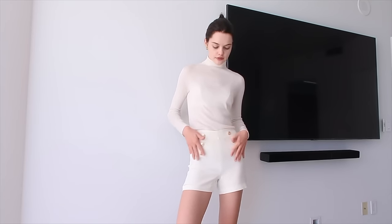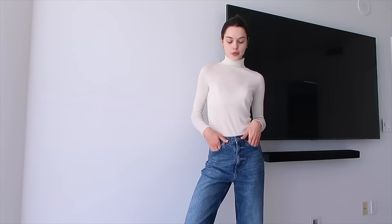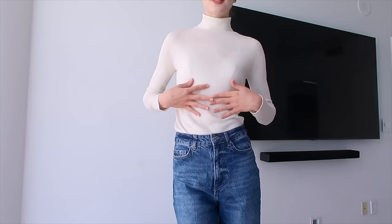So if the day is a bit more chilly, I would wear different bottoms with this top. So I have a pair of jeans that I really want to try on with this top. So this is how it looks with the jeans. I feel like I could throw on a blazer or something for an evening outfit or when it's a bit colder outside. So as I said, you can layer this top and wear it for colder months, and also you can wear it in spring because it's so lightweight and nice and breathable.